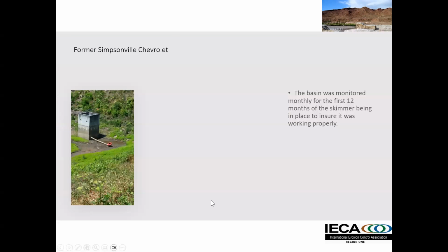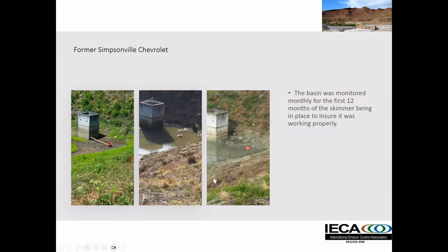And the county required us to monitor because this was a pilot project, so we had to monitor it monthly for the first 12 months. So here's some of our pictures during that time, and it's working pretty well, right? The skimmer's draining it down, draining it over time. Got some of these just after some rain events, so water's still there.